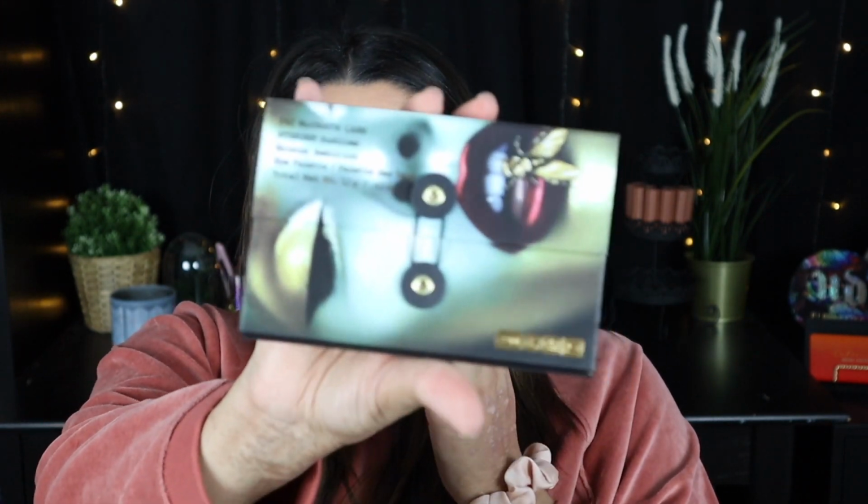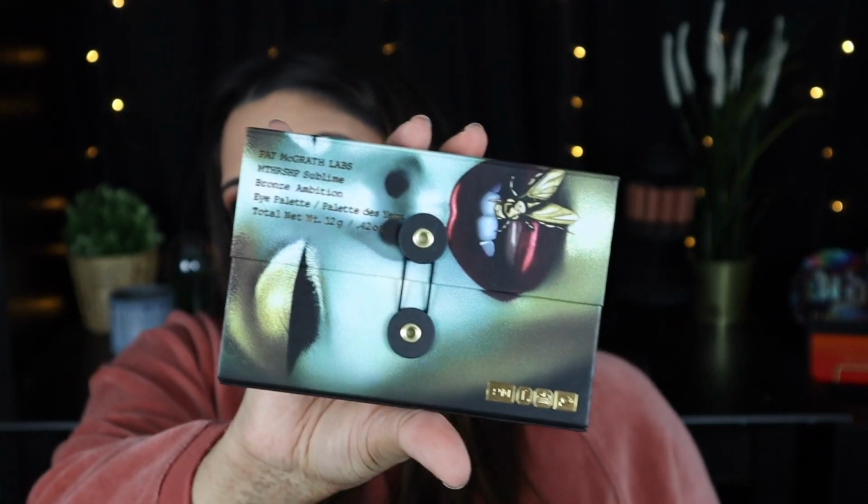Okay, now we're getting into the scariest territory and then we're done. Okay. Okay. Okay. We'll start with Mama Pat. I mean, we've already kind of shown you some Mama Pat. So this was the first palette that I picked up from Pat McGrath, and I haven't even used it. So this is the Mothership Sublime, the Bronze Ambition. I'm not going to lie, these are pretty.